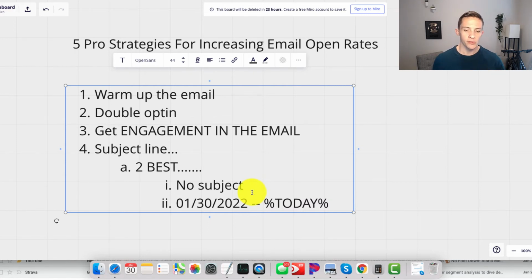So I use these and I reserve these for any real valuable emails, the emails that are asking them to buy, the emails when we've got a new offer, the emails for our high margin and high ticket products and services. That's when I use these 2 subject lines. When I really want them to open and I've really got something valuable, something that a lot of people want and something that translates to a lot of value into my pocket, I use these 2 subject lines.